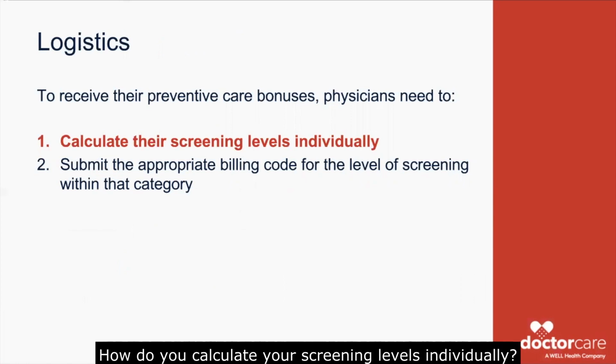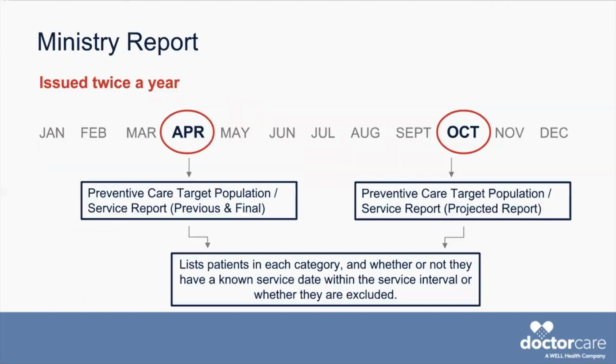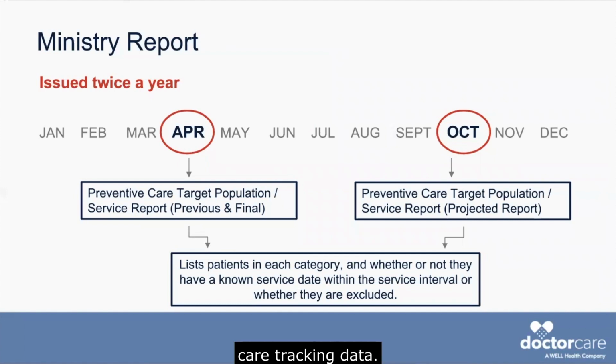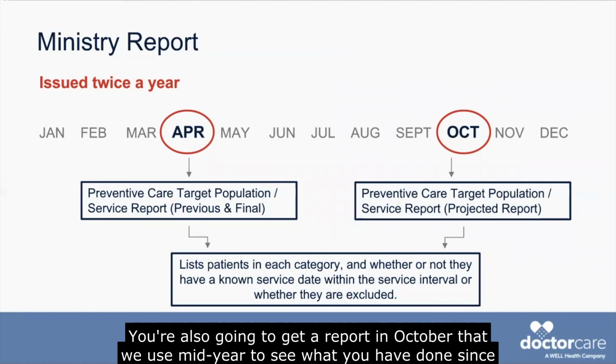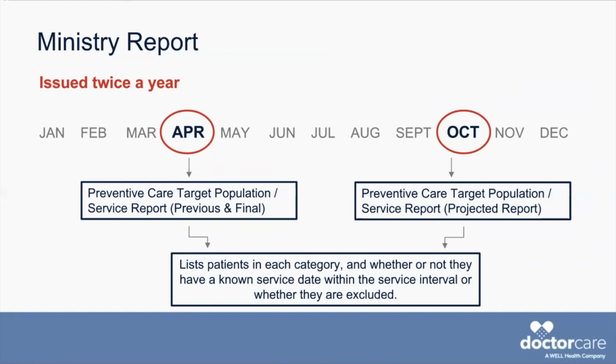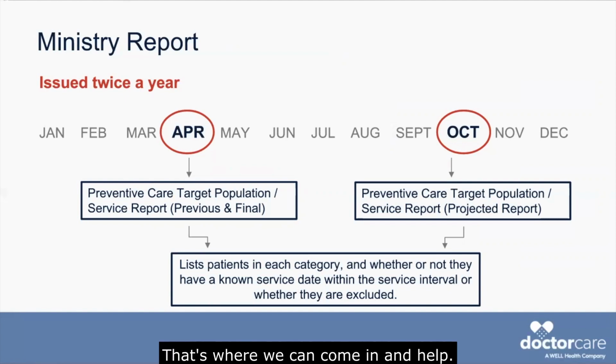How do you calculate your screening levels individually? The ministry sends out a report in April with your previous fiscal year's preventive care tracking data. You're also going to get a report in October that we use mid-year to see what you have done since April and who the patients are that you need to contact moving forward. That's where we can come in and help, but we will get into that a little bit later.